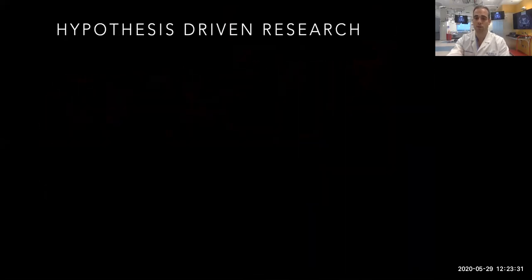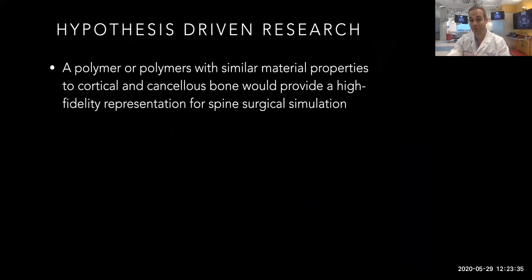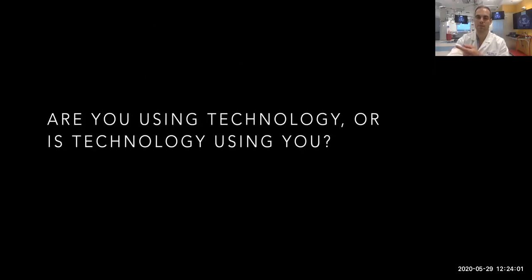So we went back to our lab and we said, okay, what's going to be our hypothesis-driven research for this? Lab meaning my bedroom. A polymer or polymers with similar material properties to cortical and cancellous bone would provide a high fidelity representation for spine surgical simulation. So I thought, I really like this 3D printer. I invested a lot of money in it, but maybe 3D printing isn't the answer. Maybe there's something else out there that I can combine with the 3D printing to make what I'm trying to make for the residents.